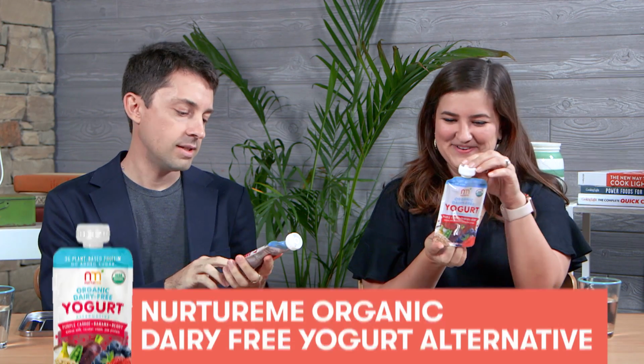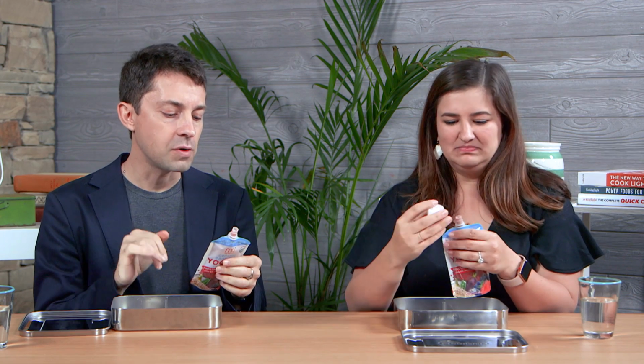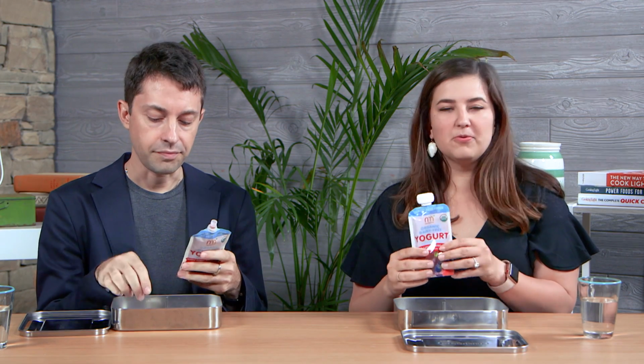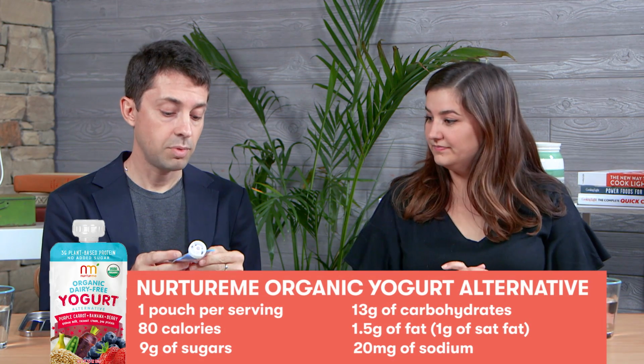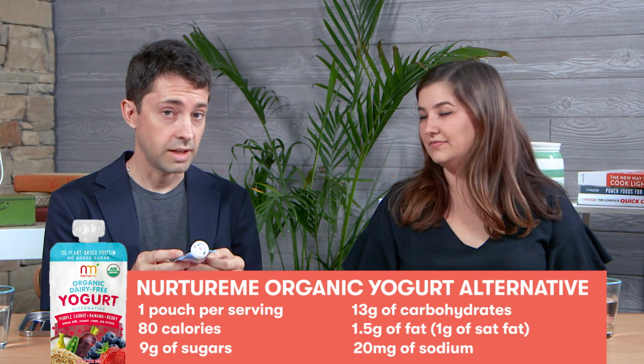What do we have here? Organic dairy-free yogurt. All right, so this is purple carrot, banana, and berry, quinoa milk, coconut cream, and pea protein. It's actually pretty good. It's a little grainy, gritty. It hits a good fruity note up front, but the back end is a little grainy. It's not bad. Purple carrots are the first ingredient. There's 100% of your daily vitamin C, which is kind of cool. It's actually pretty nutritious. 1 gram of sat fat, 13 grams of carbs, no added sugar. That's a really big deal.